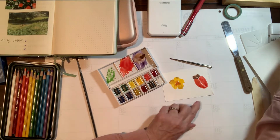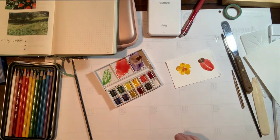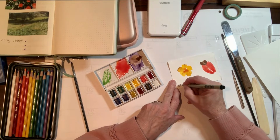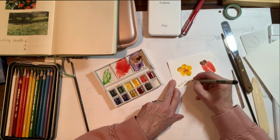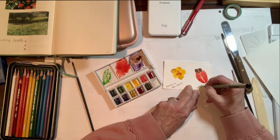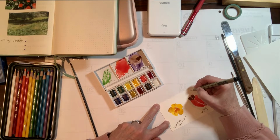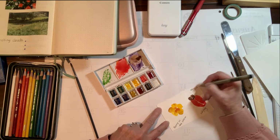Now, before I can finish this, I'm going to need to let that part dry. And so I'm going to go ahead and use a micron pen because it doesn't bleed through. And I'm just going to make some comments about what I think is beautiful. Pansy in the snow. I love that. And I hope you've been able to tell that this is a ladybug. And I'm going to put today's date on that too. It's Friday the 13th. Okay.